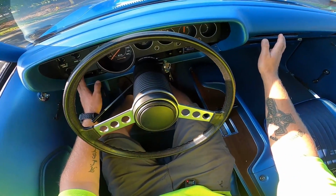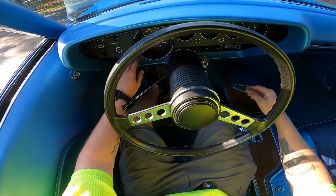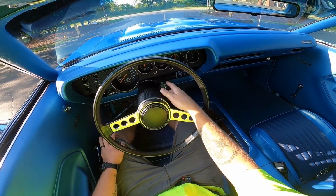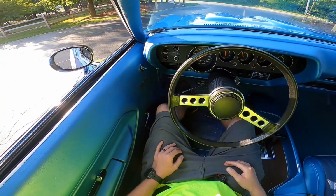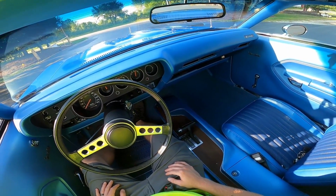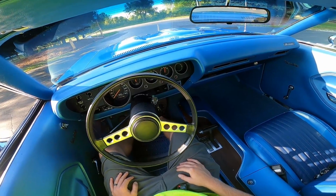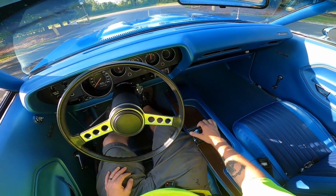Fan kicks on. I believe this has AC. The air's feeling colder than it is outside. You have your gauges up here: speedometer, fuel gauge, engine temp, battery. See everything. This is the first time myself or anyone from the shop's had a chance to take this out on the road. So we're going to be experiencing everything together firsthand. I'm going to start off just going kind of slow cruising, getting a feel for it, and then later in the video I will be opening it up. So let's go for a ride.